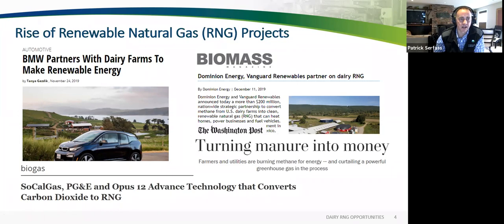So we're seeing projects like the one on the left here, where we've got farms taking their manure, turning it into biogas, using it to make electricity to go to BMW electric vehicles. We've got Dominion working with Vanguard Renewables up in the Northeast and elsewhere around the country on dairy to RNG projects. And then we've got California-based projects as well. You're seeing examples all over the place.